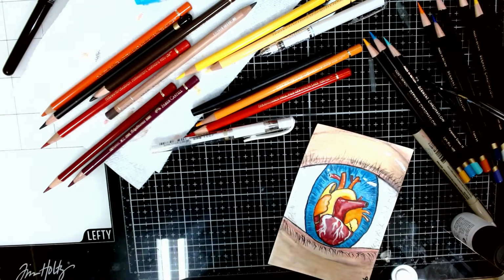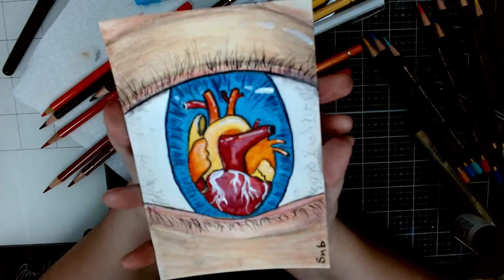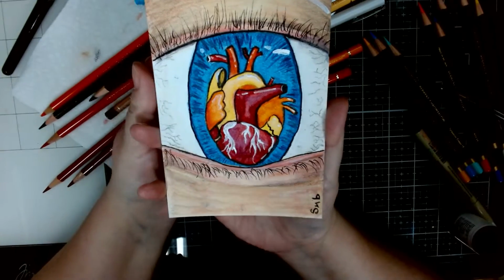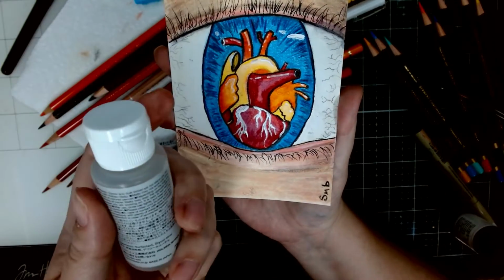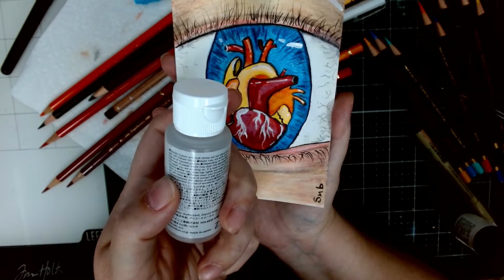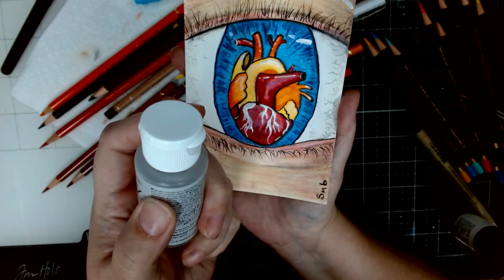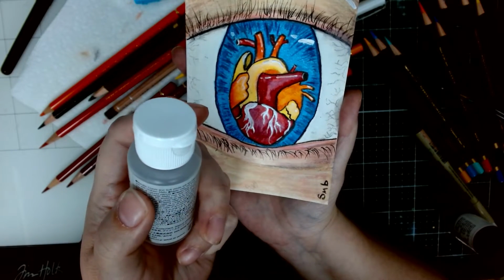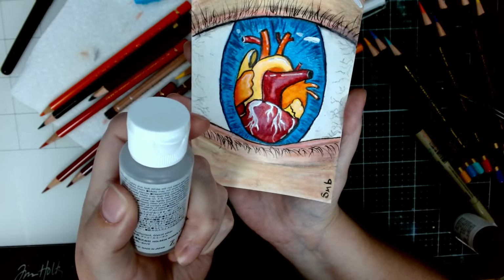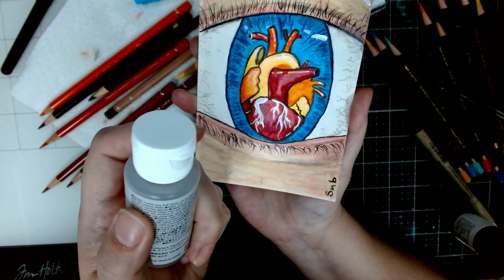Okay, guys, for my final thoughts on this Sketchbox, I enjoyed working with everything. There is one thing you should note: the Holbein Melts container says that metallic colors and soft white will not blend and thin well with Holbein Melts. Melts may not work with other brands of colored pencils.